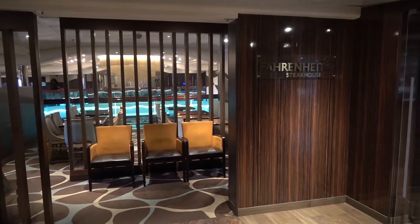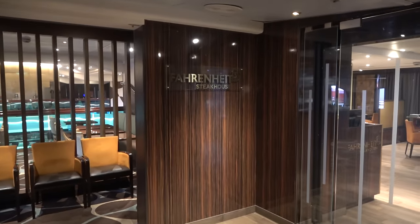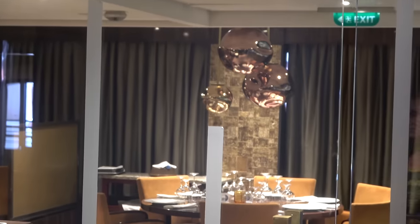On deck 4 in the atrium area, right next to the Radiance restaurant, which is the restaurant on our cruise for guests with that set time dining, is where you'll find the Fahrenheit 555 Steakhouse. It's a steakhouse that's open for dinner. It is gonna cost you about $48 a person to eat here.